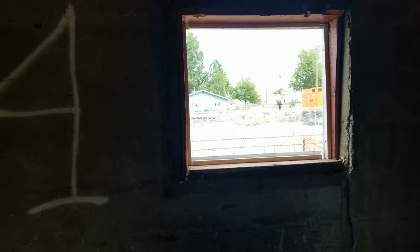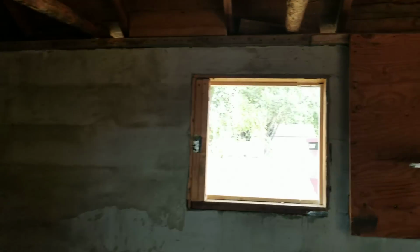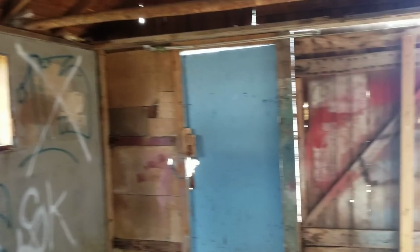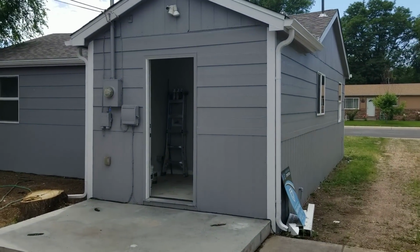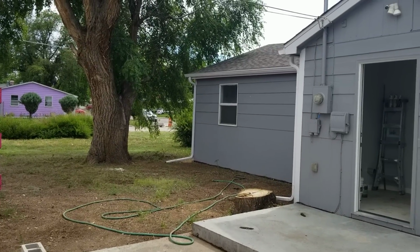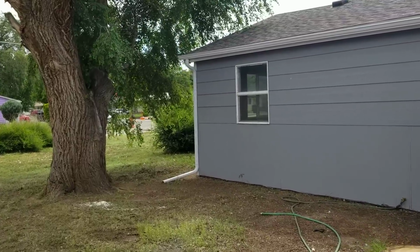One cheap fix is plexiglass. This is a garage, not too worried about windows. There are obviously some holes. It's not heated or anything. So we just put plexiglass in the windows, saves a bunch of money over actual real windows, and most people don't mind. All right, we had to do the roof as well on this one. Painted the outside. So it is done, finally. It's taken quite a long time, but we got it.